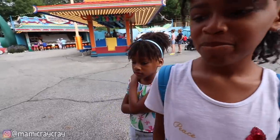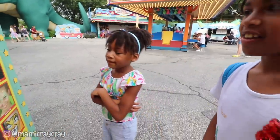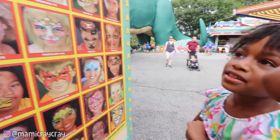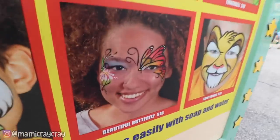You girls know which ones you want? Yeah, last time I got this one, but I'm gonna choose this one today. All right, Ellie, which one are you getting? I think I wanna get this cool one, the butterfly. I was gonna pick that one. So Naya is getting this one. Ellie is getting this one.